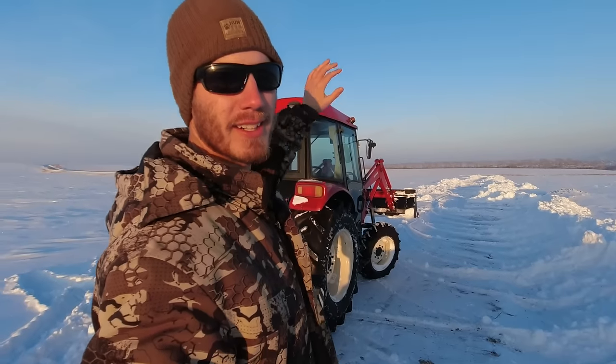It's the end of the day. You can see the sun's setting over there. Well, it's going to be setting soon, and we're about a third of the way out to our property. We've cleared the entrance section, which, as I said, was a meter deep, and pushing up piles as high as the tractor, it just took a long time.